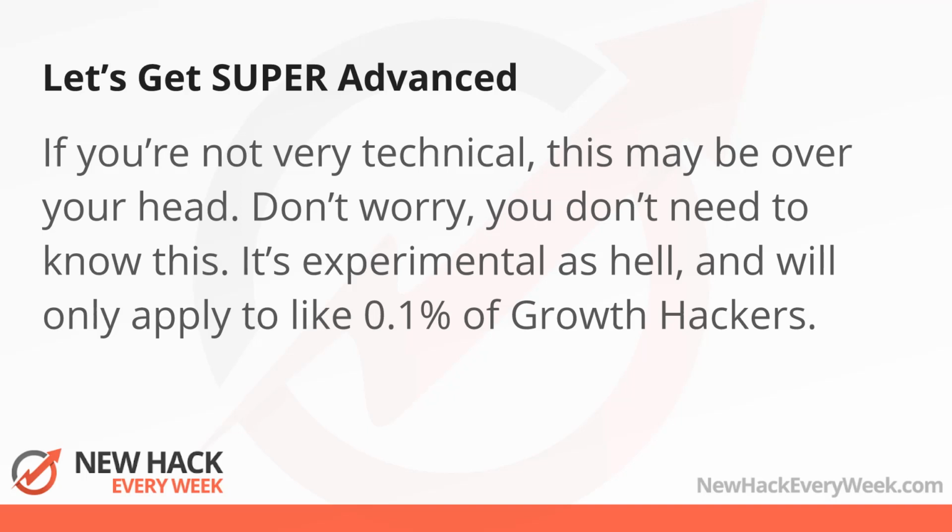If you're not very technical, this may be over your head. You can leave now if you want. It's already been half an hour. You don't need to know this, but it's experimental as hell. I find this stuff very interesting, and this is why I worked it out. It's only going to apply to like 0.1% of growth hackers. But I know there are people in the group who need this right now, so that's why I'm putting it in here.